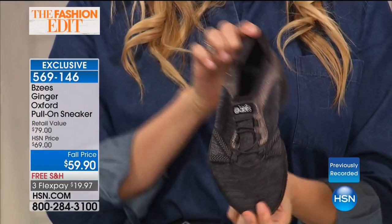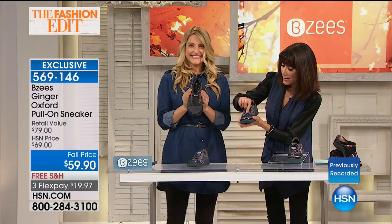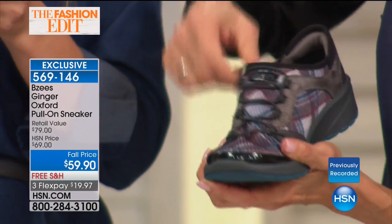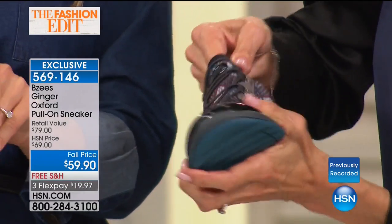Before we go back to the phone, I want you to see that we talked about the same cloud technology, but look at this. The whole upper is stretch. All the laces are stretch. It's like the stretchiest shoe we have. Seriously, it is.